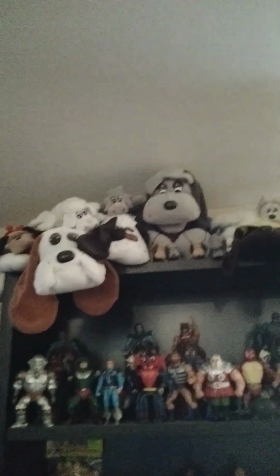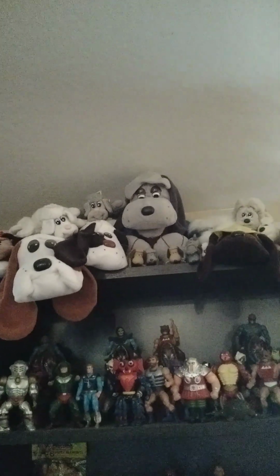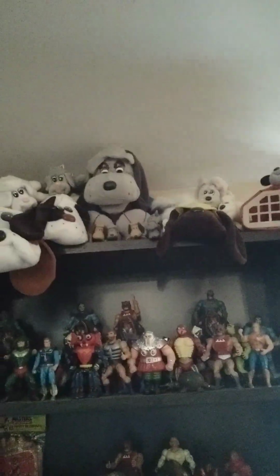So then we'll start from the top row of the bookcase here. You've got a small Pound Puppies collection. $150 up there, maybe a little bit more. You've got Cooler, the talking dog, and then some of the better quality ones.